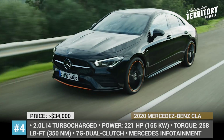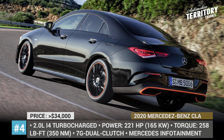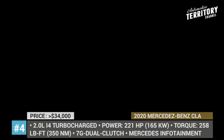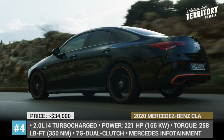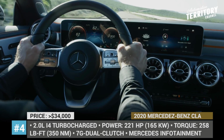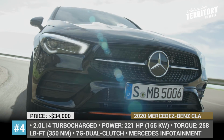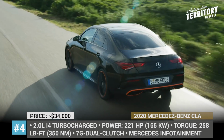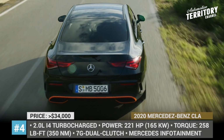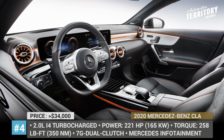The vehicle houses a 2.0-liter turbocharged engine, which delivers 221 horsepower and 258 pound-feet of torque. The 7-speed dual clutch sends this power to the front wheels by default, while the 4MATIC all-wheel drive is optional. On the inside, the CLA now has more room for passengers, but less cargo space. The usual cockpit is reworked into 2 7-inch displays, one replacing the instrument cluster, while the other one is in charge of the infotainment.